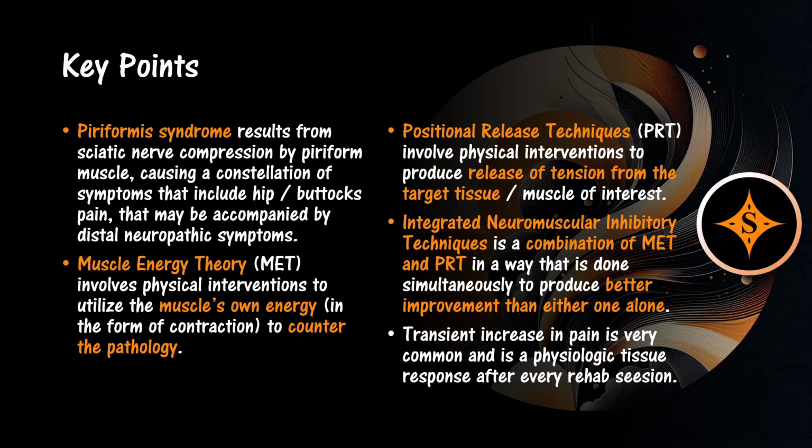And then there is what's called integrated neuromuscular inhibitory techniques. It's a combination of MET and PRT. And this utilizes both methods done in a coordinated manner so that it provides benefit that is better than either one of the components done alone.